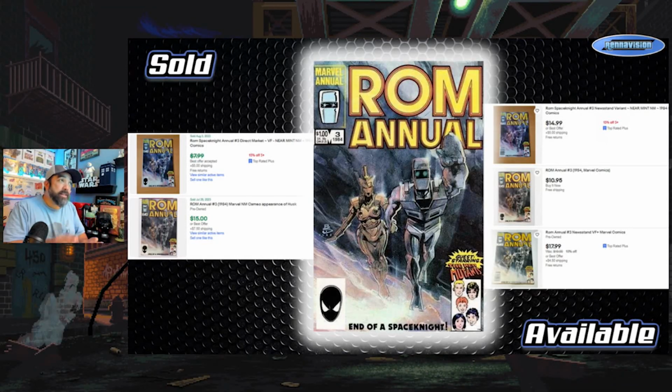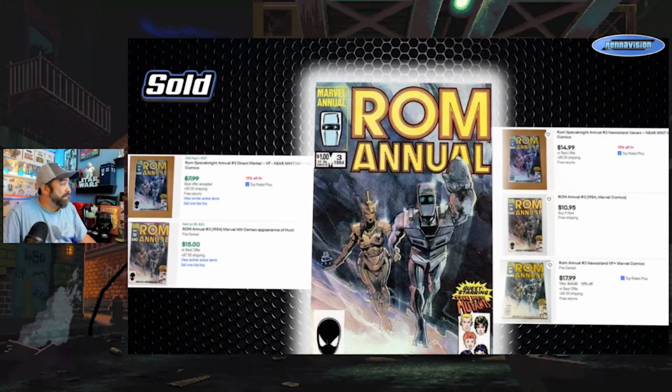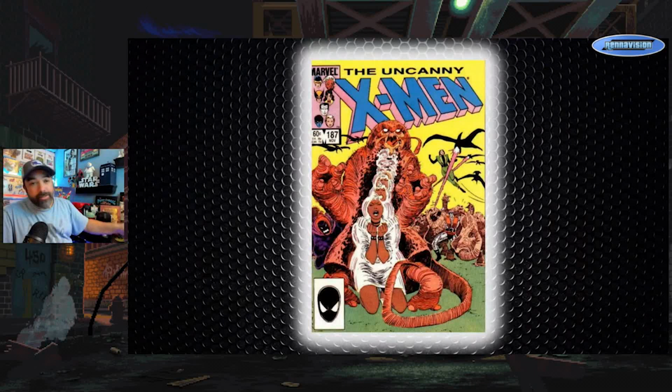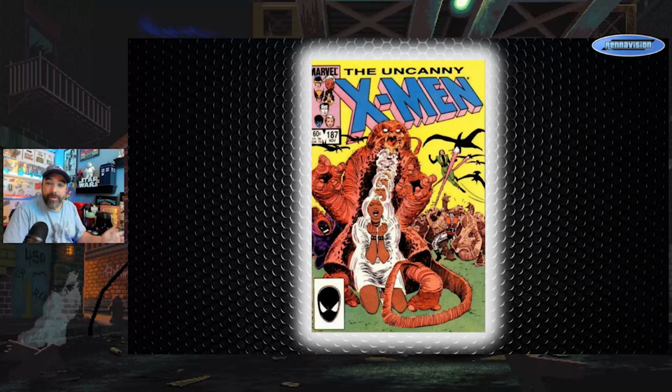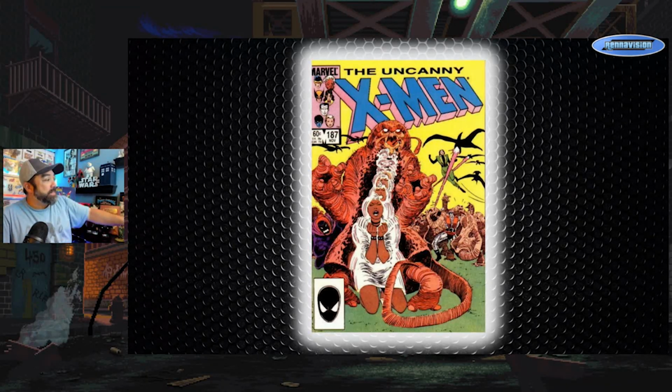Outside of X-Men and Mutants guest starring in ROM, there was that one time ROM guest starred over in the X-Men. So let's just look at that real fast. Uncanny X-Men 187. Classic. I love this run. I love the whole Uncanny run. It's just good stuff to me. I have all of these in my filing cabinet back behind me. But 187 is the issue where you can see ROM showing up.